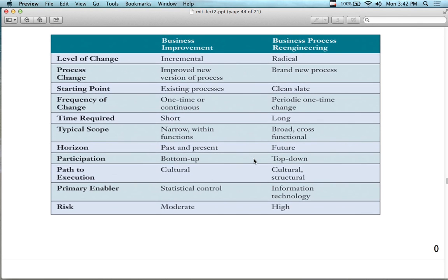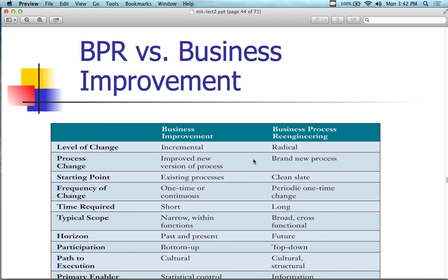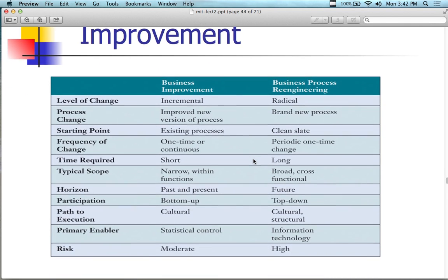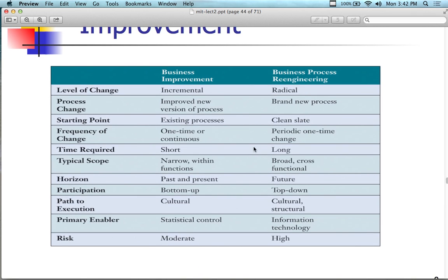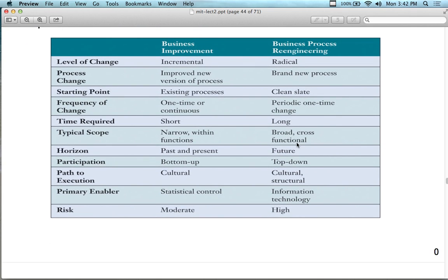So, all right. Just know that continuous process improvement or business improvement, as sometimes categorized, is less drastic. Also know that it's short term. This one's long term. You don't make drastic changes unless you're looking at long-term issues or long-term growth problems. Typical scope, narrow within functions, broader when you do business process reengineering.